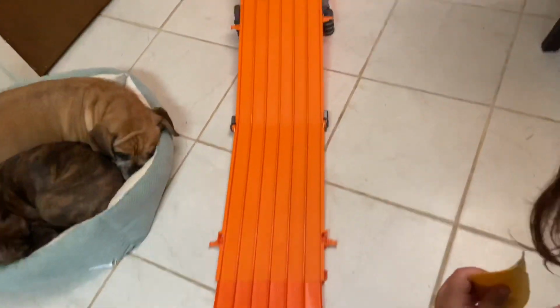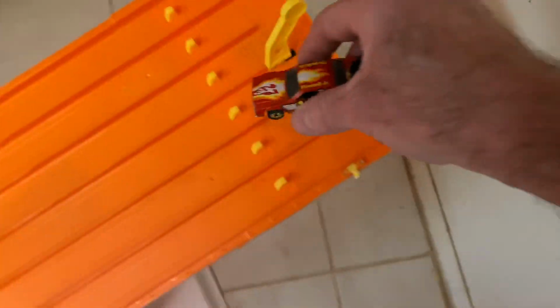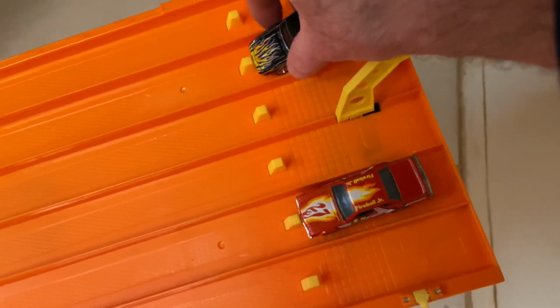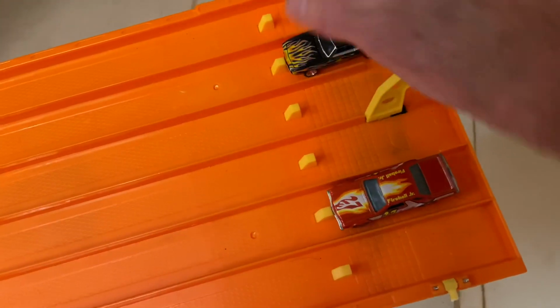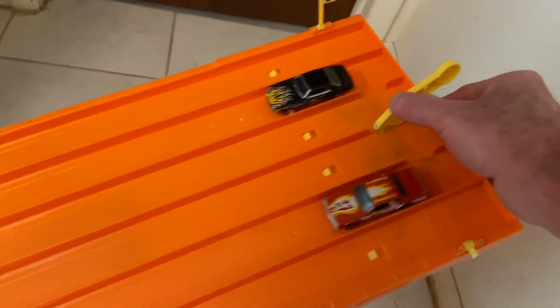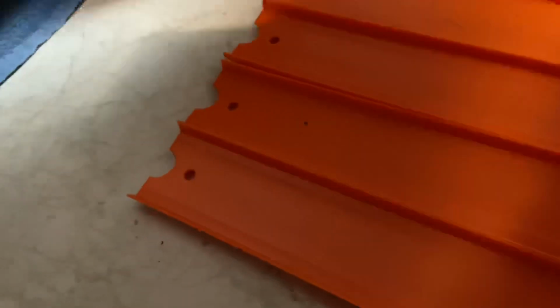Oh, let's just do that again for giggles. You know what kind of giggles? The icky, slimy kind. Oh, Fireball. Lane two. Oh, just crushed it. Oh, man. Ready, set, go. Right there. Oh, lane two. Yay, Fireball. Woo. Oh, okay, that's one for Fireball. One for Black with Flames.